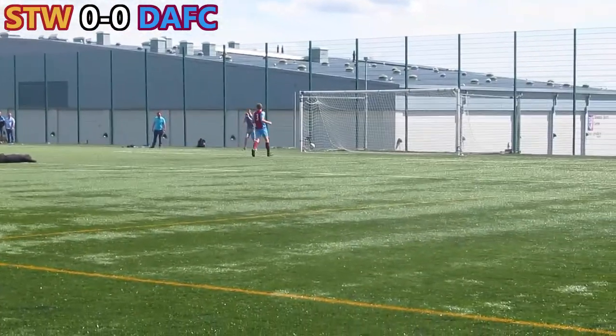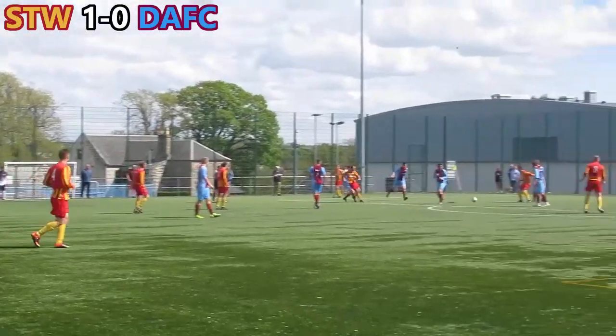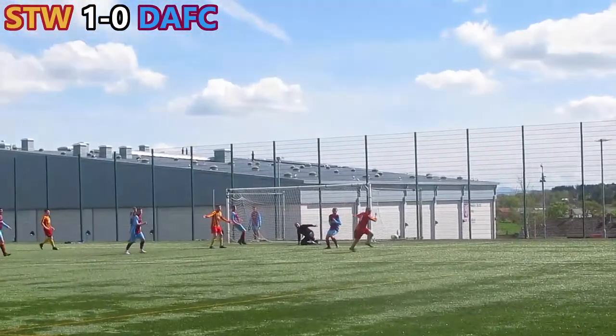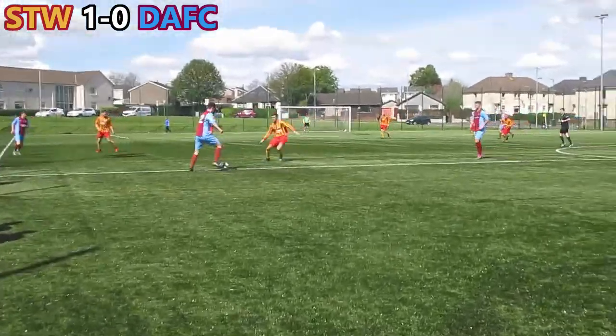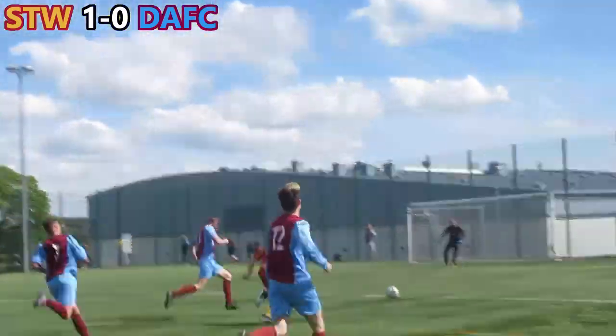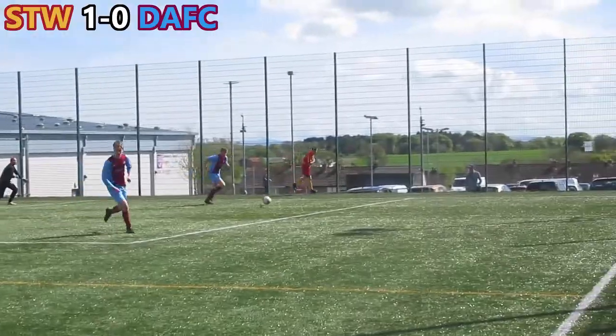But yeah, number 11 goes and wins a header against Jared. I mean, how he won that, because Jared's like 6'5" or something. So yeah, he just got the jump on him, and yeah, my first involvement in the game when I came on, gave the ball away, and then they come forward with it. Number 9 has a shot, Jared saves it, and it comes to Bailey.